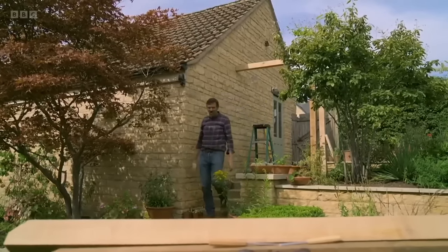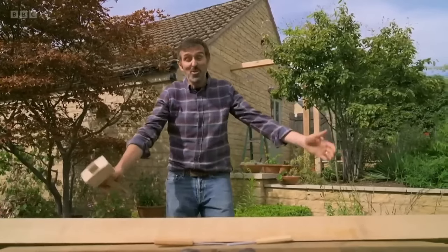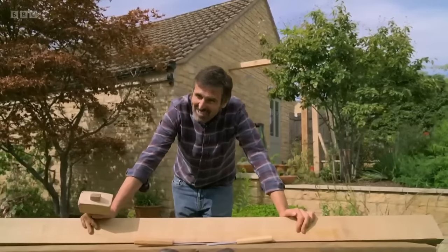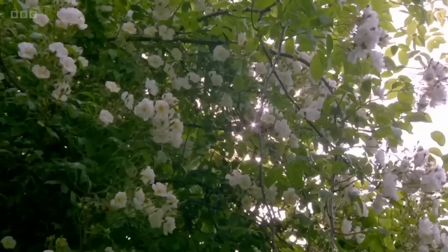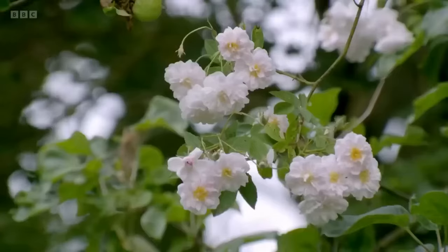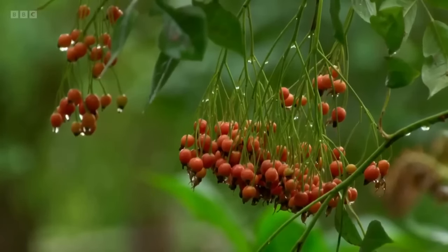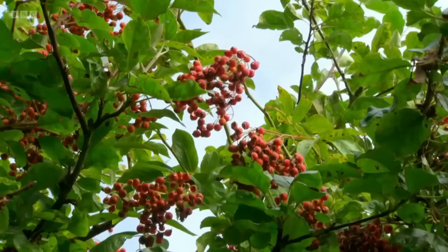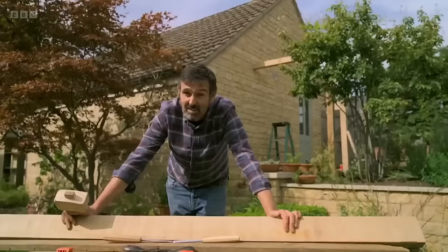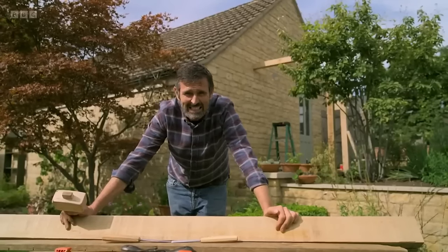Who does not love a rose? But if I could only choose one type, it would have to be the ramblers. I just think they're absolutely glorious, and not just the flower, those incredible hips that carry through the winter months. And that's exactly what I'm going to put up my rose arch. And remember, the winter is a great time to get your bare root roses in.